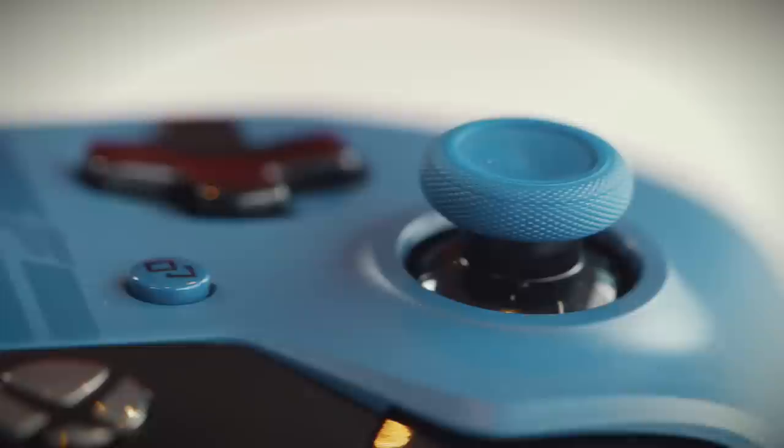It will launch alongside Forza Motorsport 6 on September the 15th in the US and September the 18th in Europe, and select retailers are taking pre-orders now. The standalone Forza Motorsport 6 limited edition controller will also be available as a standalone accessory at the same time.